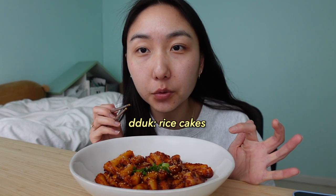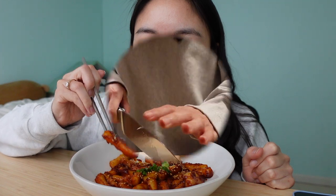Mmm! The thing I love about this is that their tteok is actually really chewy. To me, that's very important. There is that toasty flavor because I added roasted oil. It's kind of addicting. I kind of want to learn how to make the sauce, so you guys can try it too if you want.